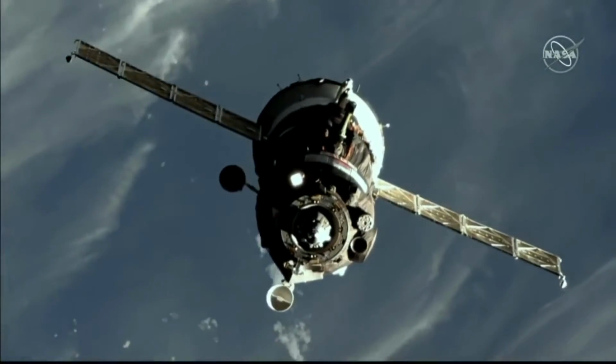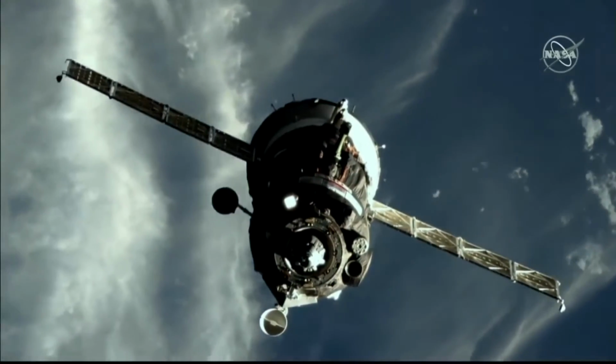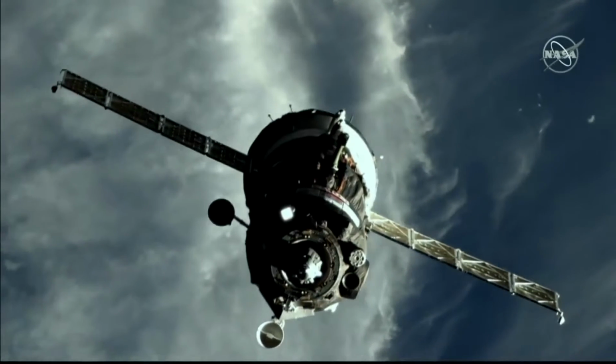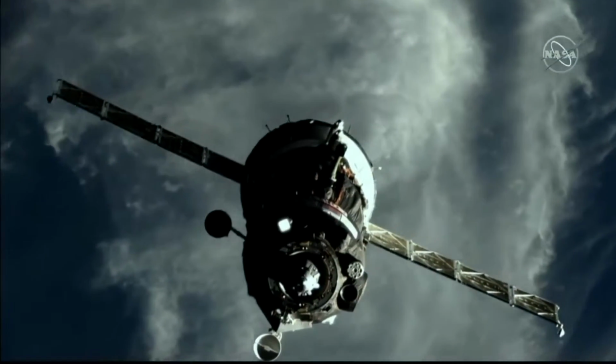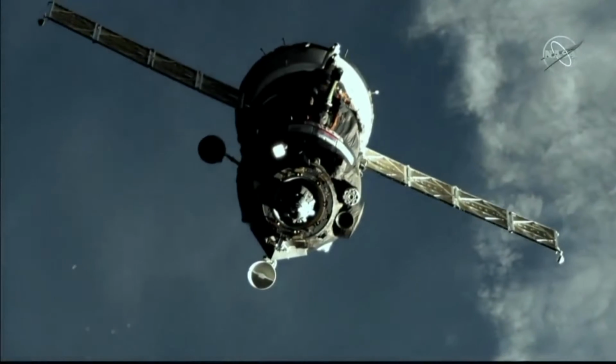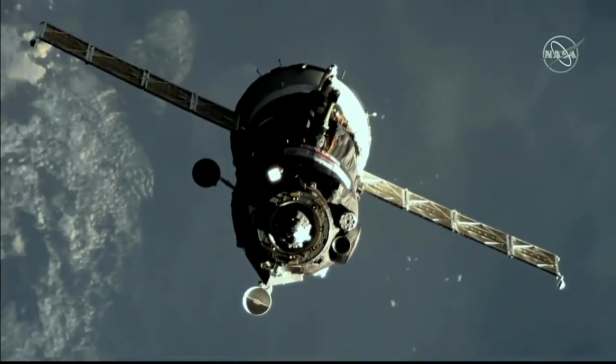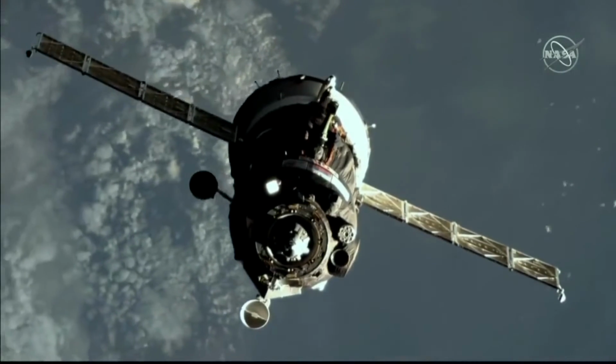93 meters, closing rate 044. Slowing down to less than half a meter per second at this time. Everything looking good. Soyuz and the International Space Station about to cross the terminator line. Still should have a little bit of sun illuminating the spacecraft.